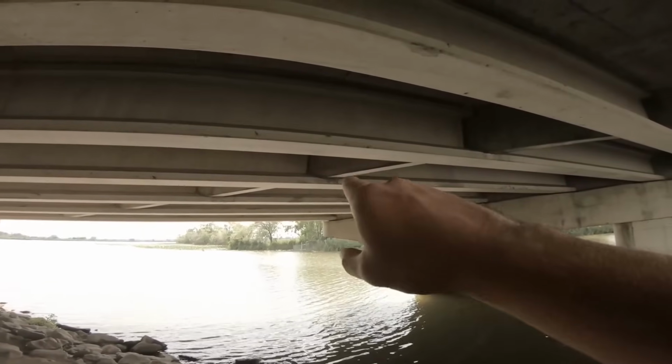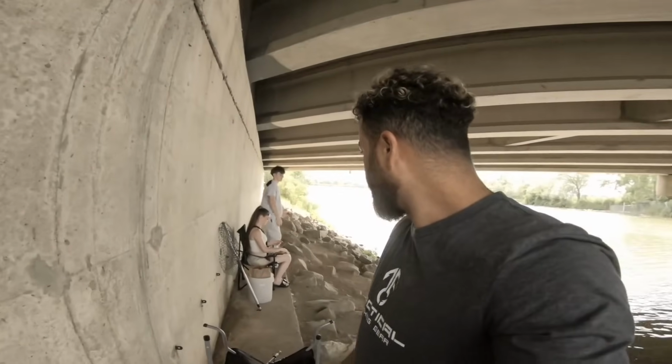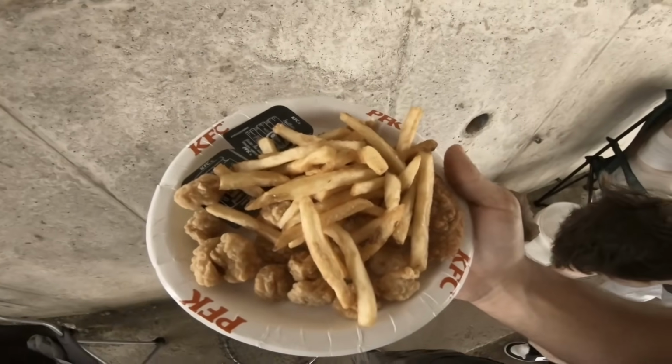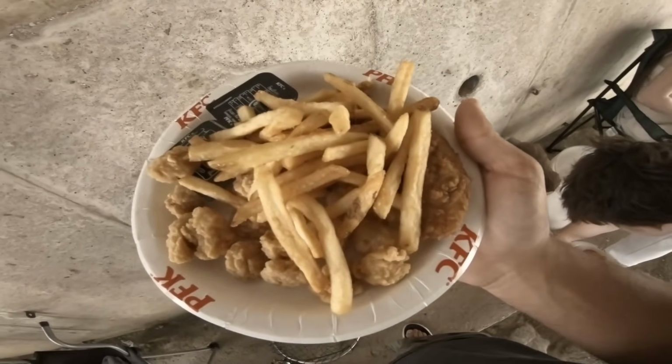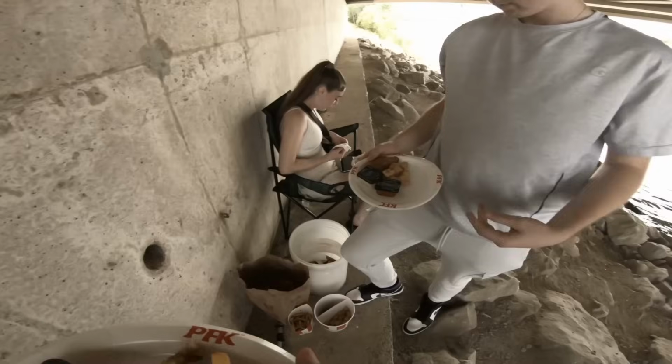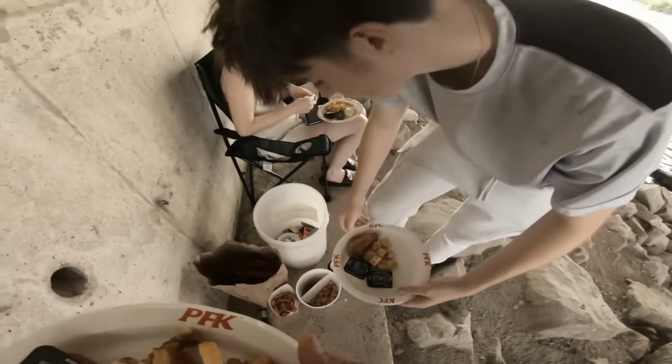We are under this bridge here, shaded from the sun, and Madison's already digging into the KFC. We got some food today to keep the energy up, and stick around, guys, let's see what happens. So we're gonna get some food in first. I got my chicken fingers, chicken nuggets, some fries. What do you got going, Caden? Same thing? Yes, sir. So we're just gonna munch on this real quick and then get to fishing.